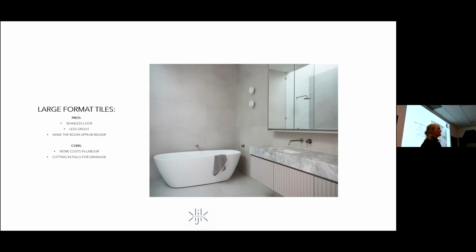The general size is currently 6 by 6, and they can cost you anywhere between $30 to $60 in the mid-range. You then have to consider the installation costs. So a tiler will cost you another $50 to $60 on top of that. So once you add all that up, you need to consider your budget.